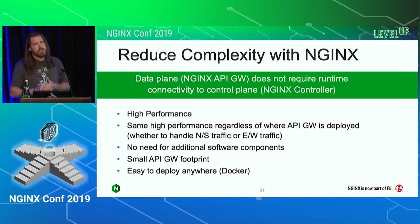And it has a very, very small footprint, because the NGINX base tar is something like 3.4, 3.5 megabytes, and the smallest container that I've seen is about 32 megabytes. So it's very small, fits well in Docker, and can easily be deployed anywhere.